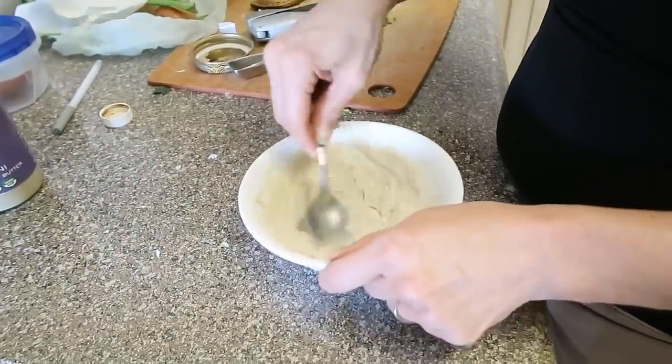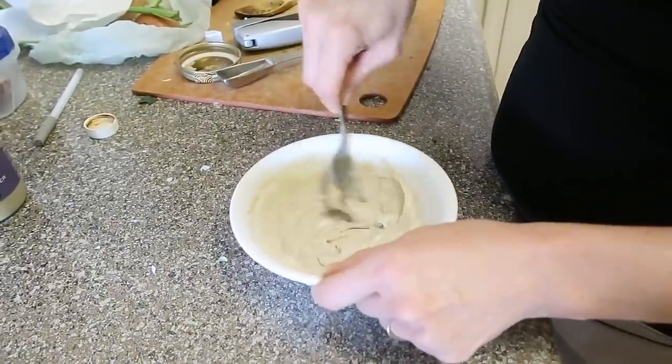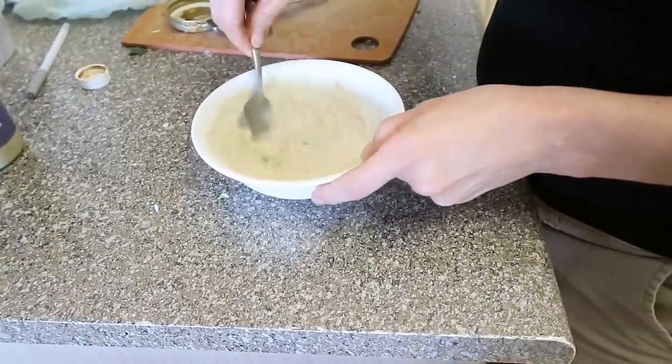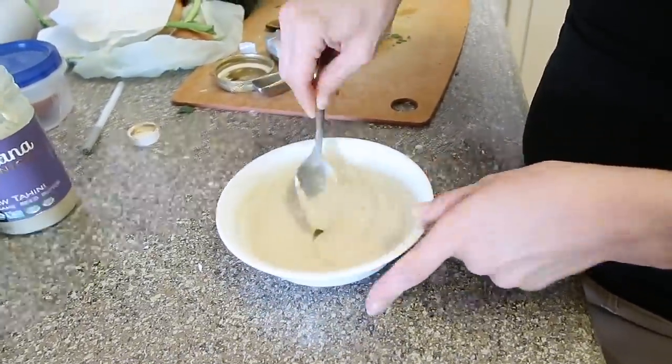I want it to be saucy. You could just pour this into everything and mix it all up too, but I want it to be nice and thin when I put it on. I didn't measure perfectly either, so it just depends on how thin you want it. But this is looking pretty good to me.